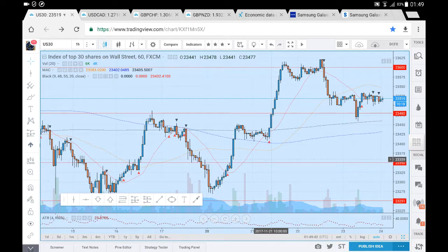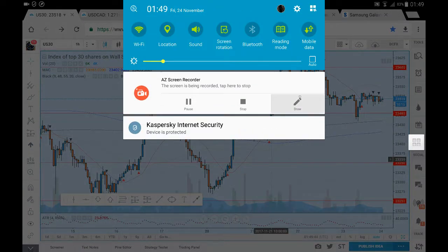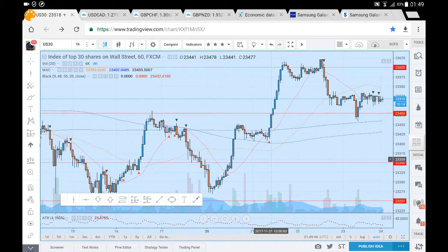So this is the US 30 analysis for Friday the 24th of November. Let's have a look at what happened with prices and where we'd expect them to go. We did the analysis on the previous day in around this area here. As we're in the middle of nowhere, we would like to see prices move down to a level that is marked out on the chart, a strong level, so we could potentially have buy side trades and potential short side trades.